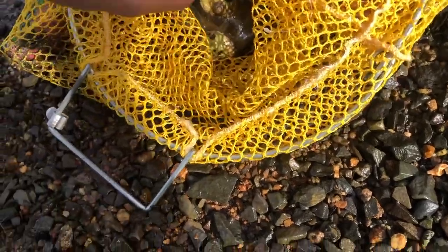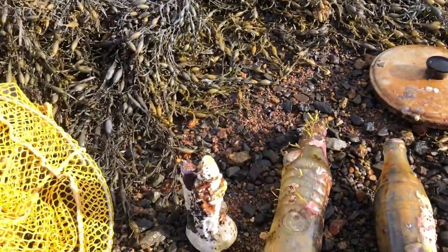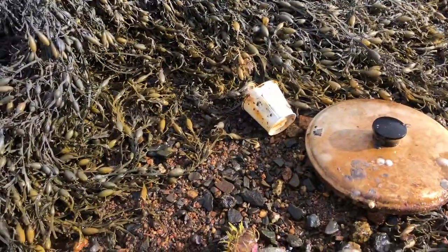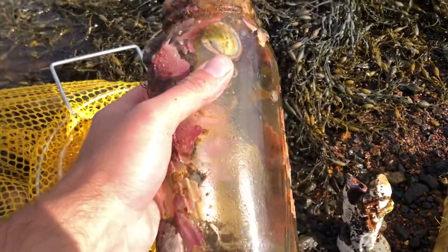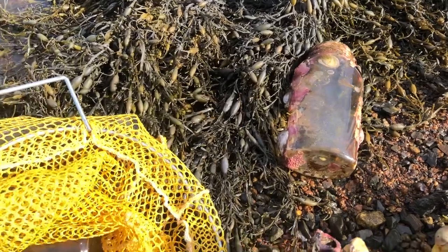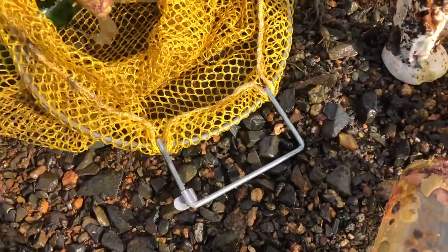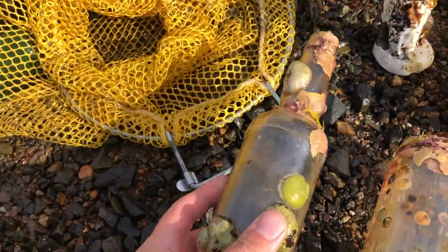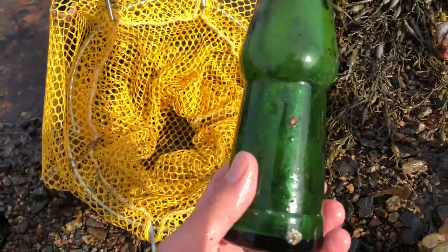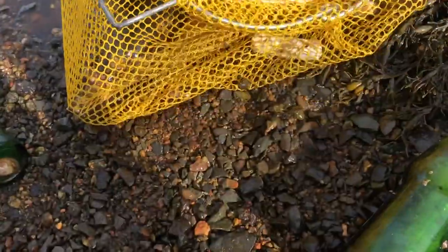And we've got a pot lid, little tin can bowl thingy. We've got another one of these bottles. You've seen those in my past videos. Really not sure what those were. And we've got another mason jar. We've got a Sleeman's modern beer bottle. We've got another Canada Dry bottle. What else?